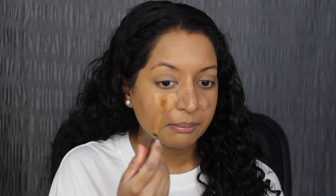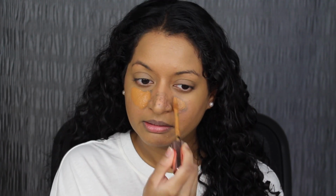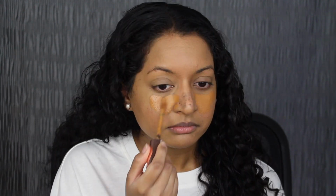For concealer, I'm going to be applying the Anastasia Beverly Hills Magic Touch Concealer. This is in the shade number 17. I'm going to apply a little bit. This shade is a little bit dark, but that's fine. I'm going to lighten it up. But I just want to see how the makeup sponge blends.